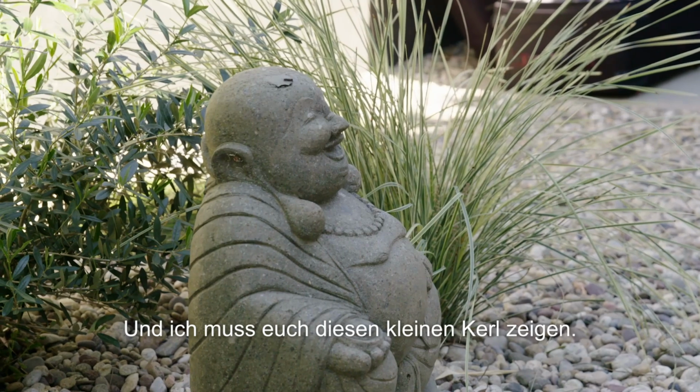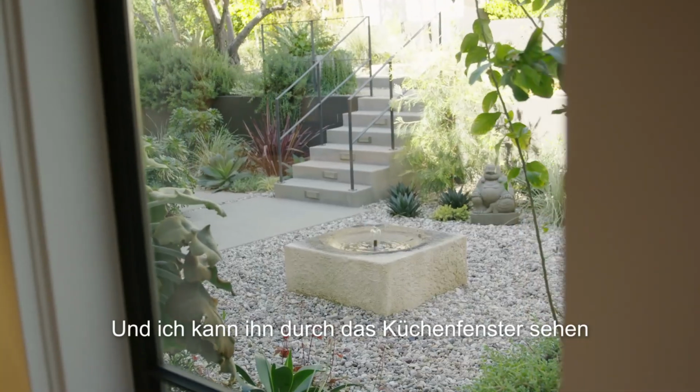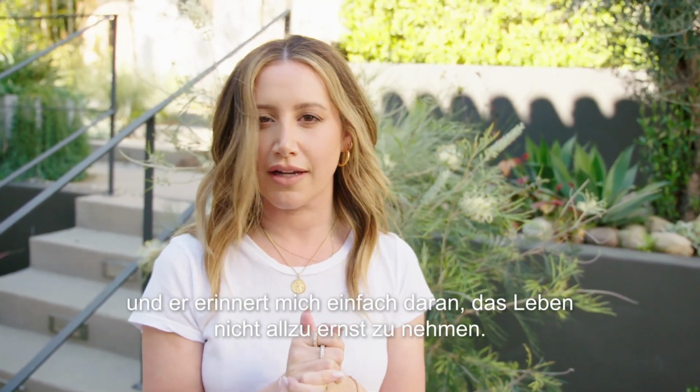And I have to show you this little guy. I found him at this place called Big Daddy's, and I can actually see him through the window in our kitchen, and it just reminds me not to take life so seriously.